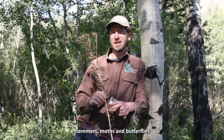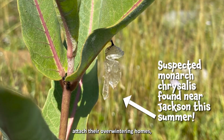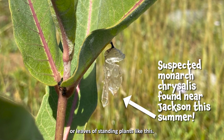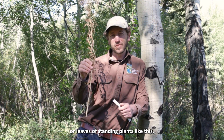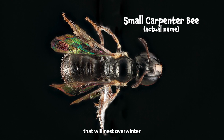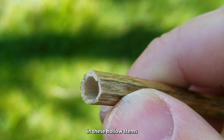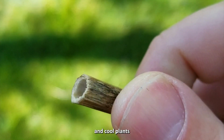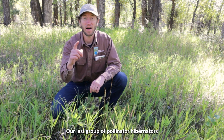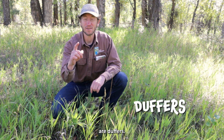Moths and butterflies attach their overwintering homes, cocoons or chrysalises, to the stems or leaves of standing plants like this. We also have other species like small carpenter bees that will nest overwinter in these hollow stems on cool plants like this sawtooth groundsel. Our last group of pollinator hibernators are duffers.